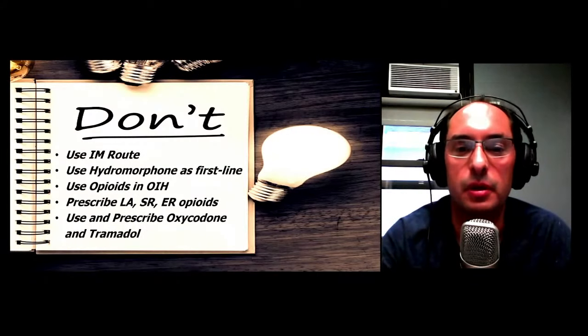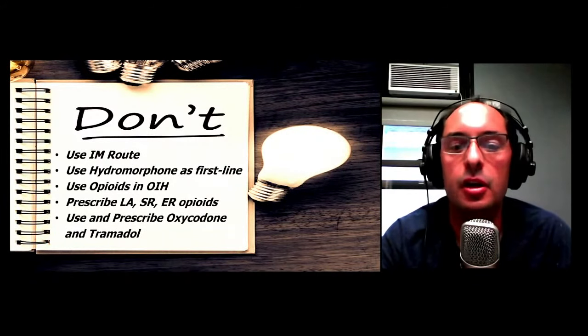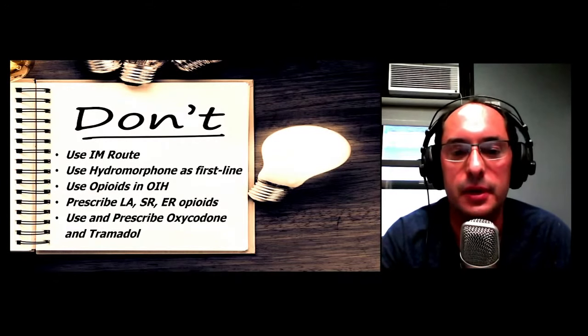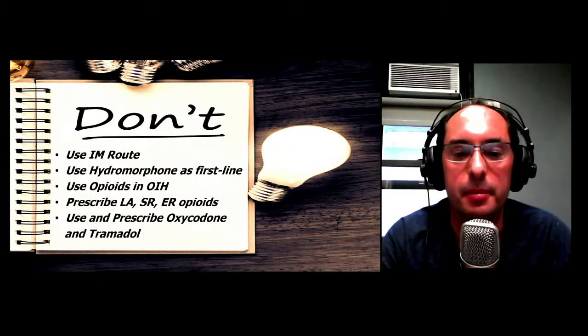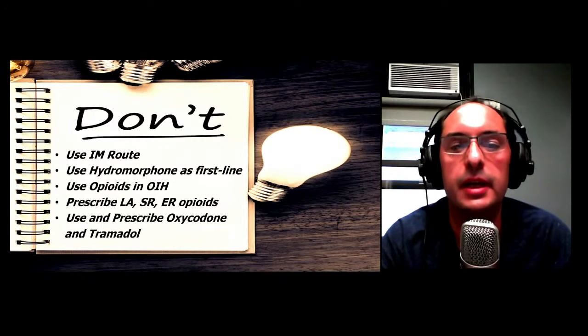What we shouldn't do: we should not be using the IM route for opioid administration. We should not be using hydromorphone as a first-line opioid defense. We don't use opioids in opioid-induced hyperalgesic states. We do not prescribe long-acting, sustained-release, extended-release opioids, including fentanyl patches. And we do not use or prescribe oxycodone and tramadol in acute care settings and at discharge.